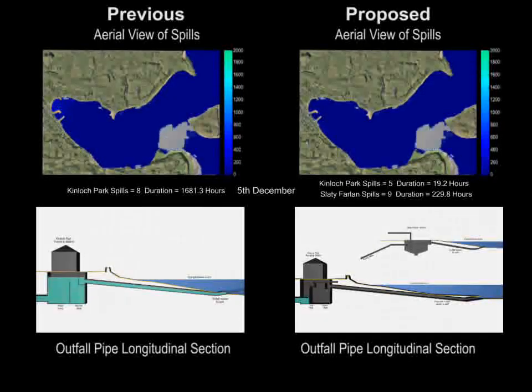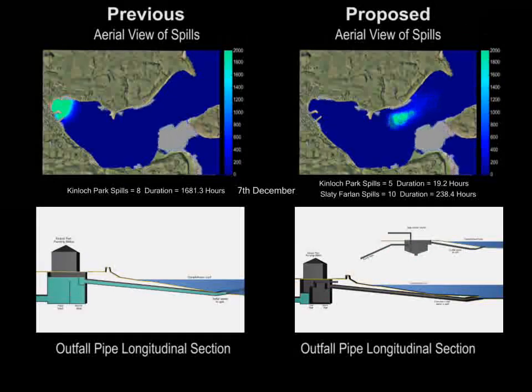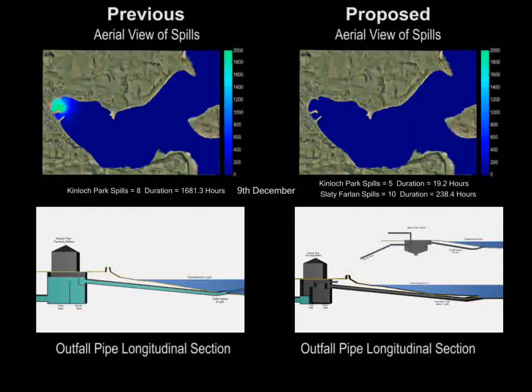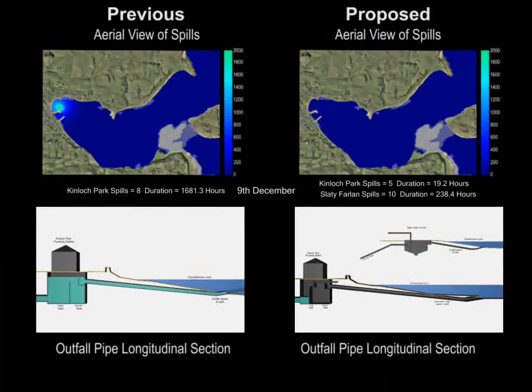Conversely, in the previous situation, the Kinloch Park outfall spills continuously from the 1st to the 21st of December, and again continuously from the 22nd to the end of December. Although the spills are significantly less intense, and with a smaller spill volume than November. This is also manifested by the relatively quick spill dispersion period at Slaty Farlan for the proposed situation.